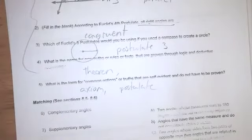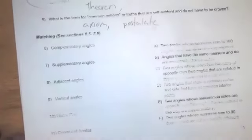Okay, the next few I'm going to let you guys do on your own because all of these definitions are in the book. If you look specifically at 8.5 and 8.6, they have all those definitions in there. So you're going to have just a multiple choice or matching. One thing that I do want to point out really quick is that some of these overlap.